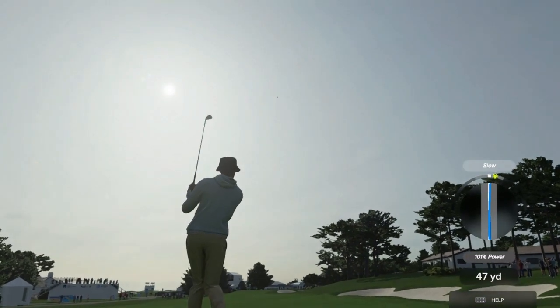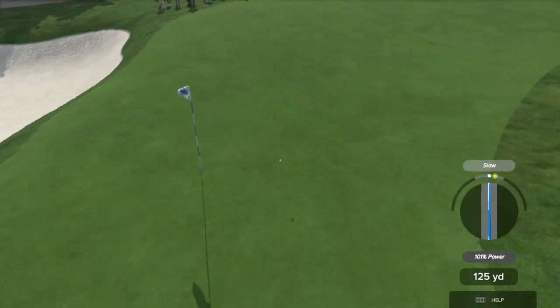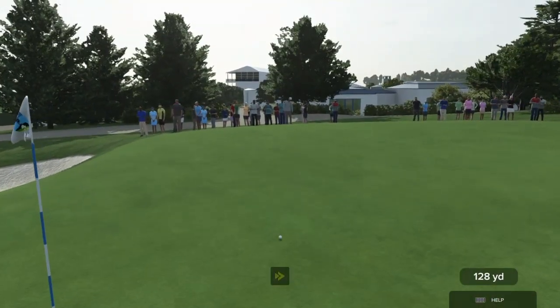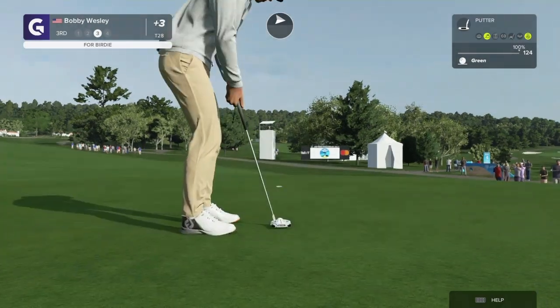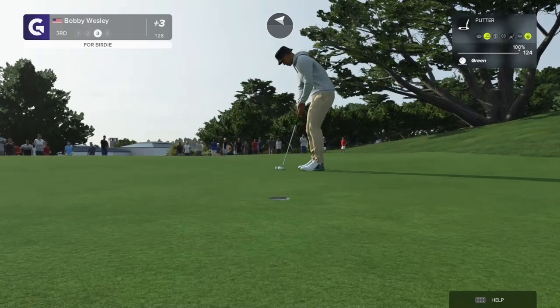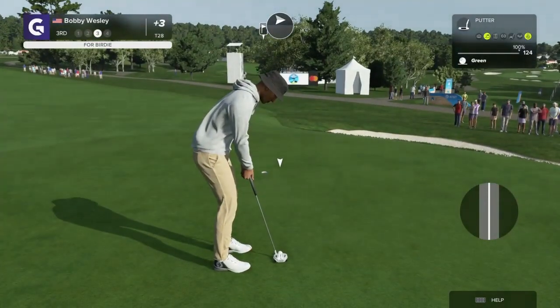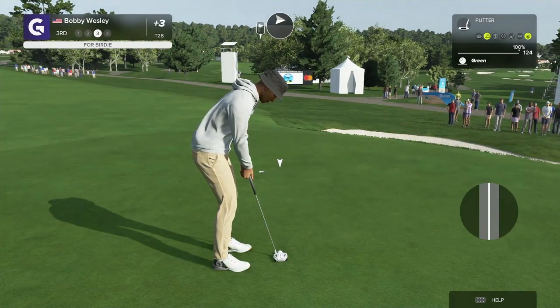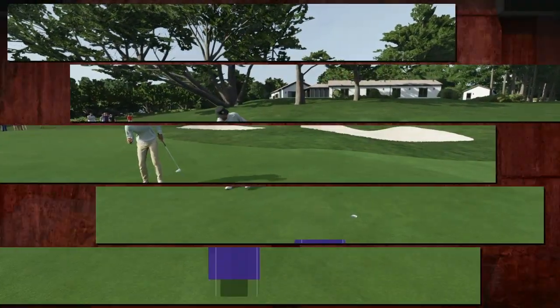Oh, I guess they're seeing something I'm not. They're going with less club here. Interesting. Oh, terrific approach, and a chance for birdie here at the third. The putt drops, and that's back-to-back birdies.